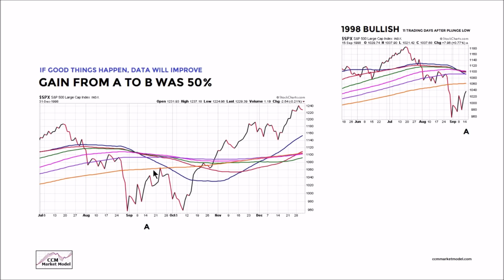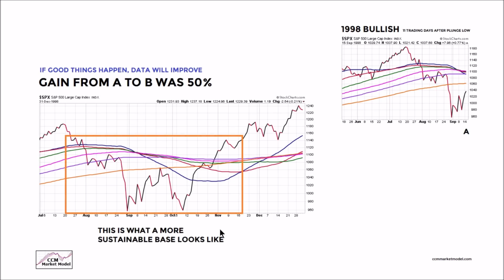You can see in this case, using our, for illustrative purposes only, generic moving averages, the data improves. You can see it improving here. We don't need to jump the gun. And unlike the V-bottom that we have currently in the present day, this is typically what a more sustainable basing process looks like. We may very well have a V-bottom in the present day. We'll continue to take it day by day and be driven by the data, not historical charts.